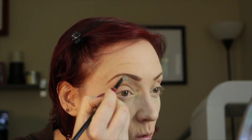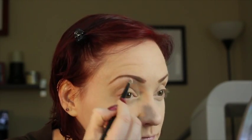Let's move on to the fun part, the eyes. I'm going to do my brow bone highlight with my NYX White Pearl eyeshadow. NYX can be found at Ulta, or Target has a small NYX section. You know what? I totally forgot to do eye primer. I'm going to use my NYX eyeshadow base in white, and it comes in a pot like this. I'm going to just use that same flat brush. I'm going to apply this just on the moving part of my lid because it is a white base.